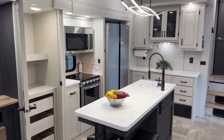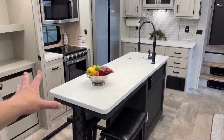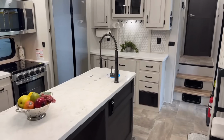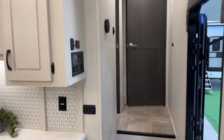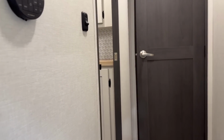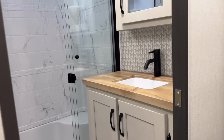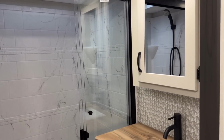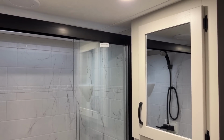Now, we are in a full Chaparral. We're not in like the light series or whatever. So we're going to get things like solid surface kitchen counters. You'll still bump into some thermal foil elsewhere in the RV, but solid surface there. Moving upstairs, the bedroom and bathroom arrangement is very safe. They didn't get adventurous here. They didn't do anything crazy or too far out of the norm here.